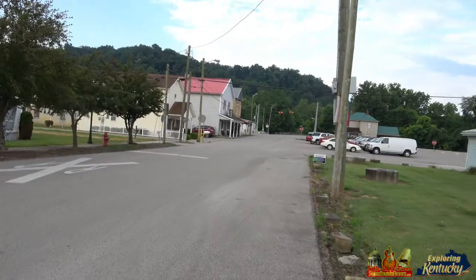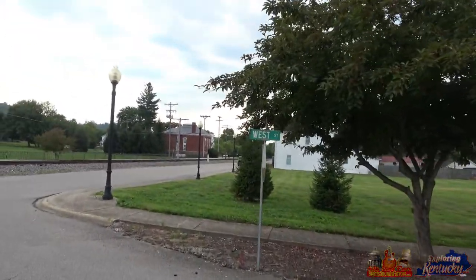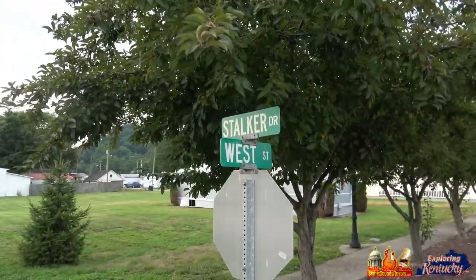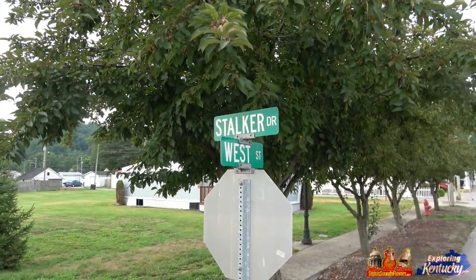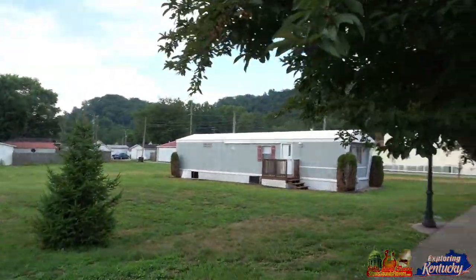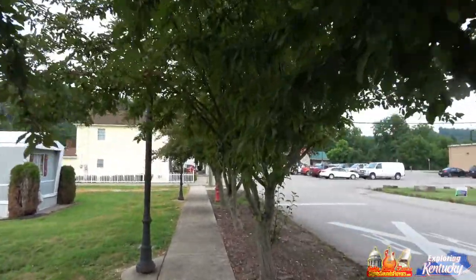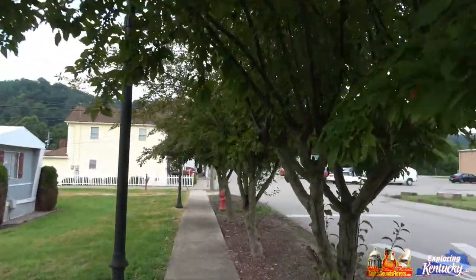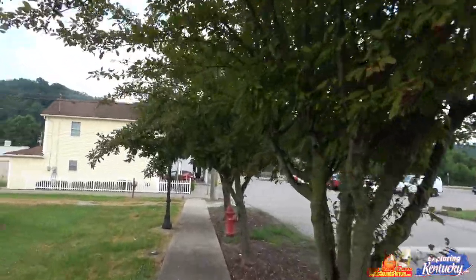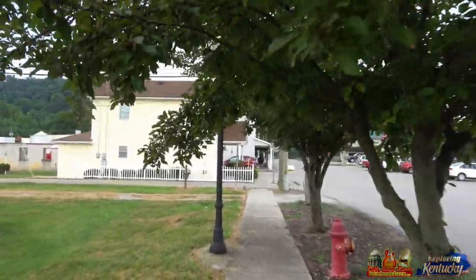Very nice. I'm digging this sidewalk here. We're gonna walk on the sidewalk. This dump truck over here is back. We're at Stalker Drive and West Street. That's an unusual name, but I'm sure maybe a really good person by the last name of Stalker. It's just unusual. It's an unusual name for a street.